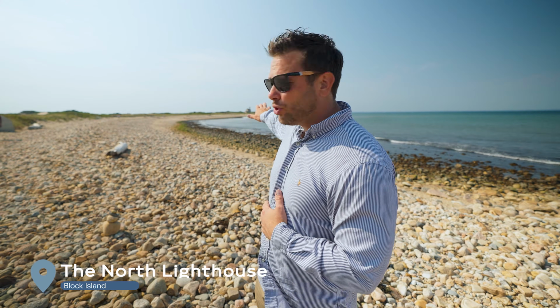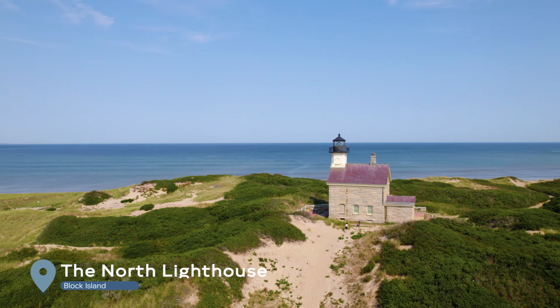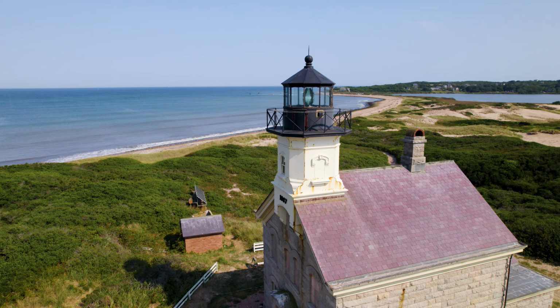So we're standing here at the North Lighthouse at the end of Corn Neck Road. Right above my shoulder, you can see the lighthouse directly behind me. The North Lighthouse was established to mark the entrances of the Block Island Sound and the Long Island Sound, as well as to warn boaters away from Sandy Point, which extends a mile or so from the island.